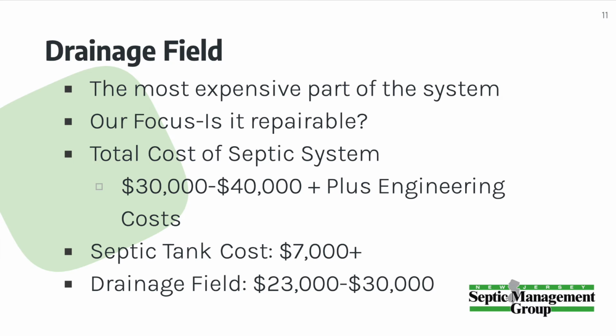It's important to note that the drain field is the largest and most expensive part of the entire system. For a 4-bedroom home, it may cost from $30,000 to $40,000 in addition to engineering costs to replace a septic system. That range largely results from the soil condition in the drain field. More specifically, the soil could be well drained or poorly draining, and the depth to the water table may determine that a mounded disposal bed is needed. By way of reference, only approximately 1/5 of the total replacement cost is the septic tank, while the majority of the cost is the disposal bed.